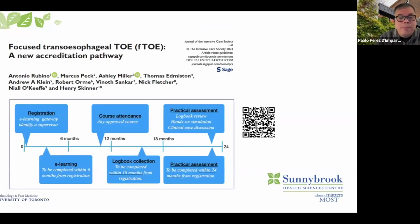And now there are even clear pathways for how to train in resuscitative TEE in the UK and some parts of Europe, and ongoing work to formalize the pathways in North America. It is now becoming part of the NBE certification for the critical care echo exam.